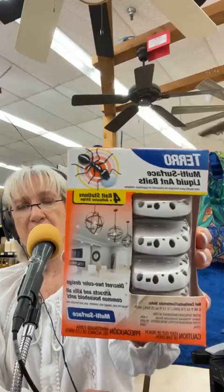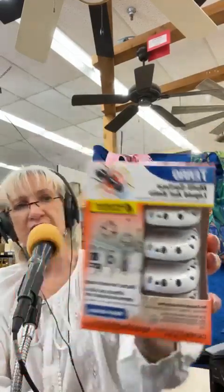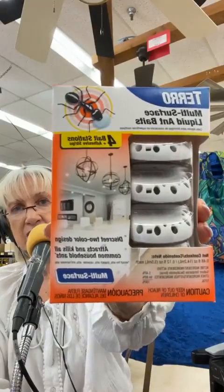Now, Enforcer made this great little ant trap, and they dropped it. And so now Tero makes this multi-surface liquid ant bait station. These are really great, and you pair them with something like Clobber that you use on the inside of the house, and I promise you're not going to have any problem. What is so cool about this is it says multi-surface because it's got sticky stuff on the back, so you can stick it underneath the cabinet, or down in a pantry or underneath the shelf of the pantry, so you don't have to see it. When I used to use somebody for pest control, they always left stuff like this, and it really does make a difference, especially if you're having a tough time with ants.